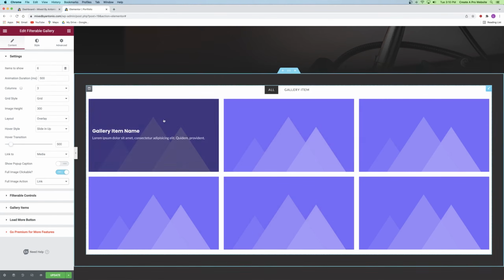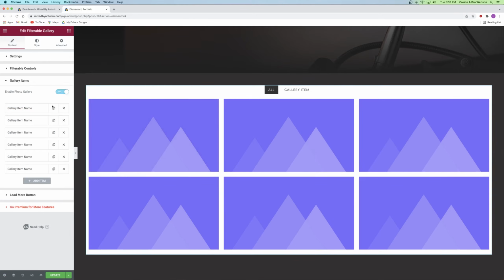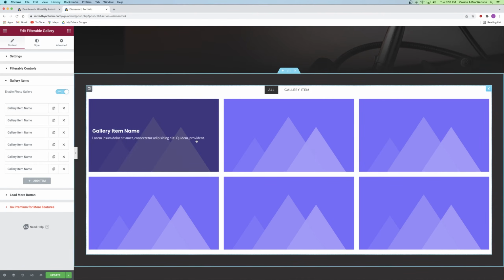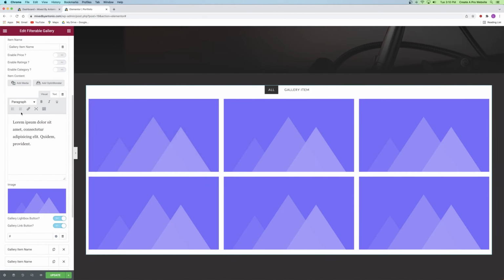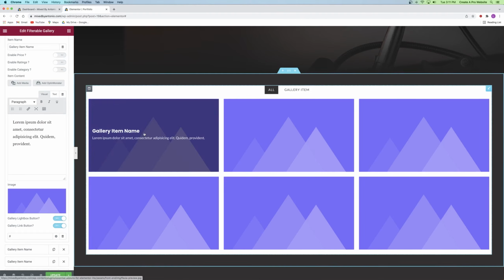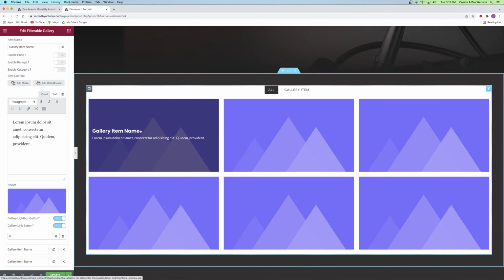So now let's actually change this up. I'm going to close the settings folder right here and drop down to gallery items. And you'll see gallery name, and there's gallery name. And then we've got the subtext right here, which is dummy text. And when you click on it, you'll see that it's dummy text right here. So we can change whatever shows up over this image, and we can also change the image itself as well as the link right down here. So let's go ahead and change the first one.